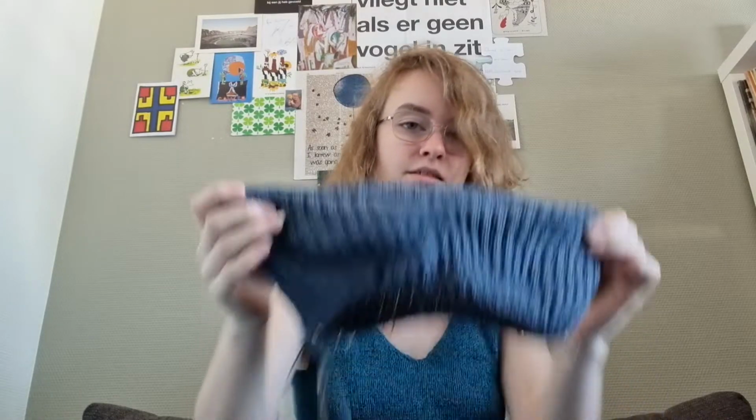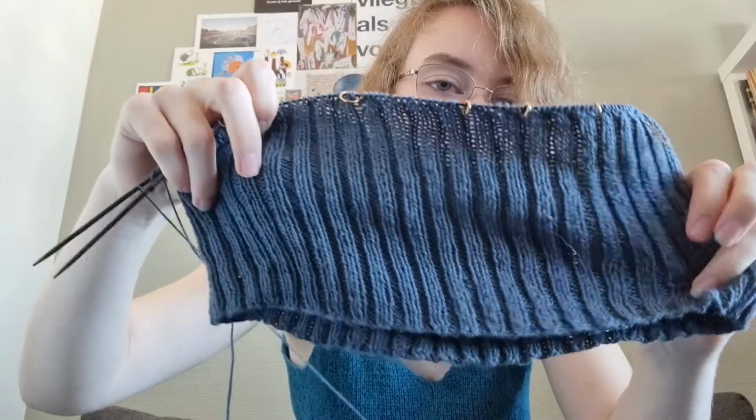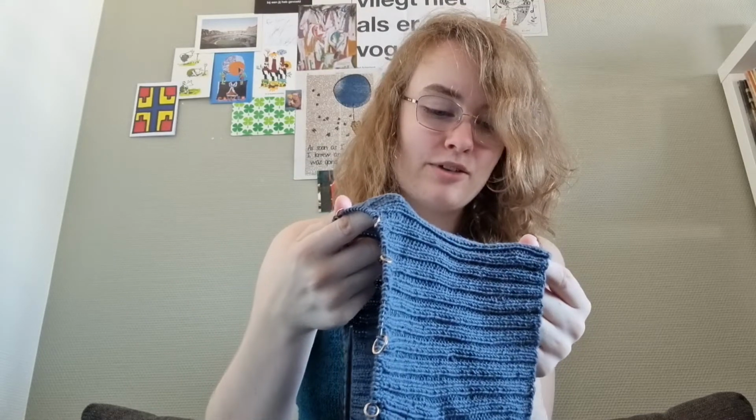Starting with this. This is the white top, and I'm knitting this in Knitting for Olive Cotton Merino in Dusty Blue Whale. I haven't touched it this month. I'm still in the increases and decreases part, and I'm honestly just too scared to pick it up, really. So I really should just pick it up and figure out where in the pattern I am, because honestly I don't know.